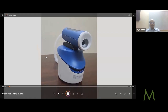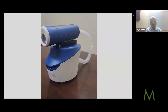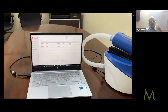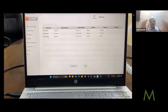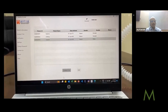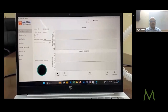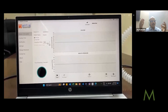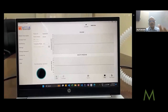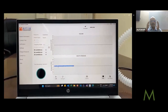This is the device. In the front, this is where the patient has to breathe. We have the BVF filter, what we call the bacteria virus filter. And here is a laptop, which is the user interface screen, where patient details have to be fed. Once you feed all the details, because we need to measure BMI, here comes the next screen, where there are 2 conditions, pre-bronchodilator or post. One has to make those entries. And you can see the volume and the pressure, which is what gets measured as the patient breathes.